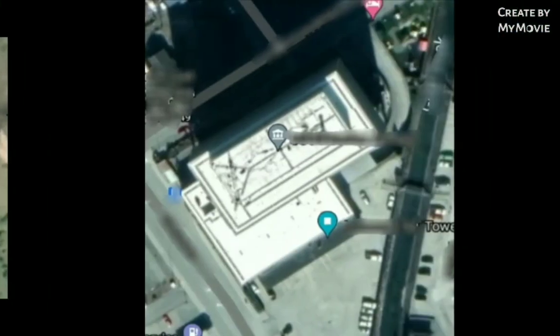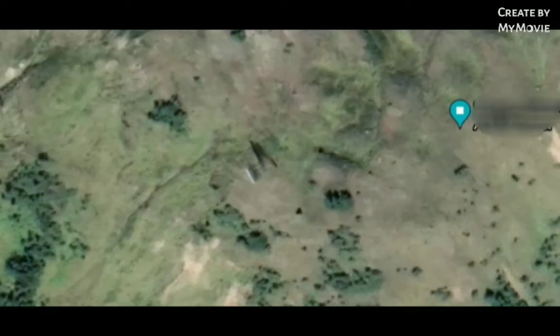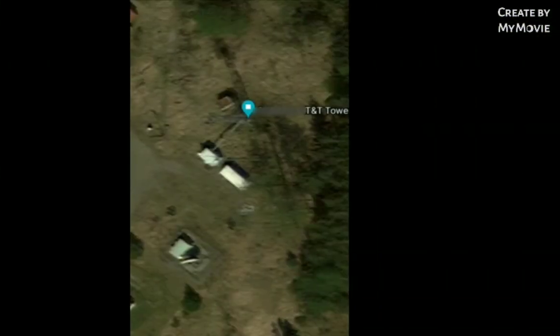Now, a lot of these ones here have been repurposed, such as this one that's out in the middle of nowhere. So it couldn't have been repurposed because there's nobody living near it that uses cell phones, because it's in the middle of nowhere. So this one here is probably at risk of demolition because it's not repurposed, and it probably never will be because of it being in the middle of nowhere.